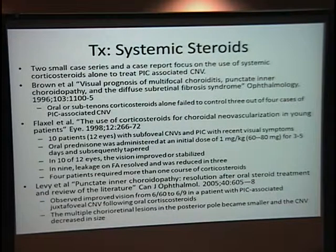That was one of the very first studies to come out talking about treating it with steroids. Two years later, out of the United Kingdom, came this study, and it really changed the way we treat it, because they said, well, we took 12 eyes that had these subfoveal choroidal neovascular membranes from PIC, and we put them on oral prednisone at a big dose, 60 to 80 milligrams, and they started a wean after that. And they said 10 of the 12 eyes had improved or stabilized vision after that.